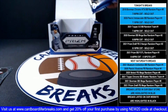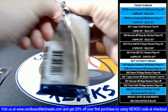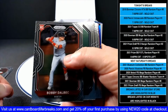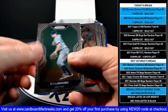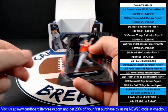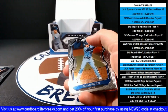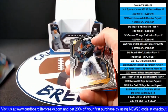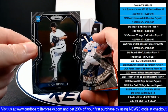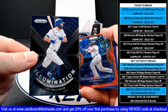Alrighty, last pack. Bobby Dahlbeck rookie, DJ LeMahieu, Ozzie, Justin Verlander, Drew Rasmussen rookie, Kevin Biggio, Ke'Bryan Hayes rookie, Nick Neidert rookie, and then we have a Cody Bellinger elimination insert.